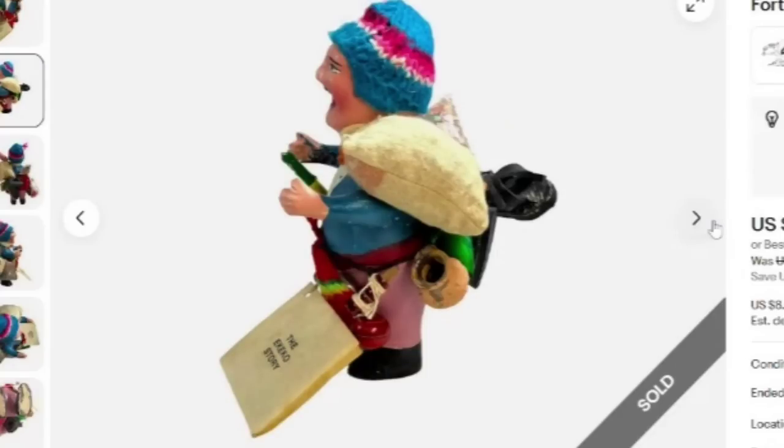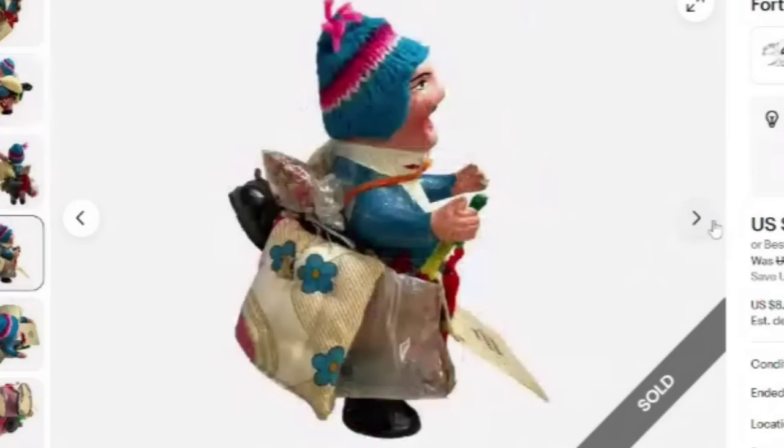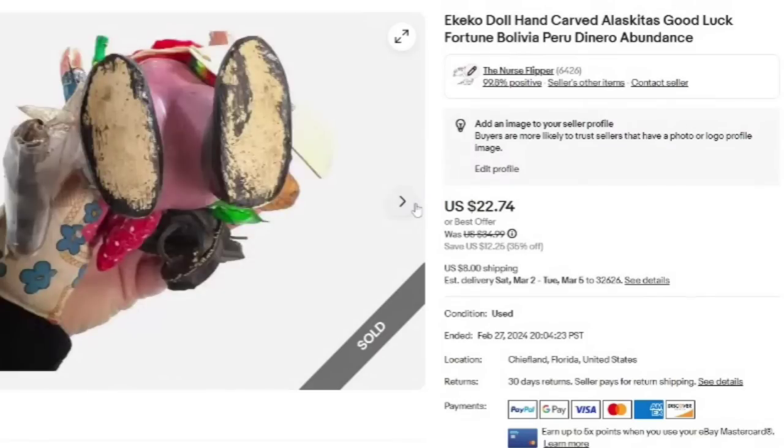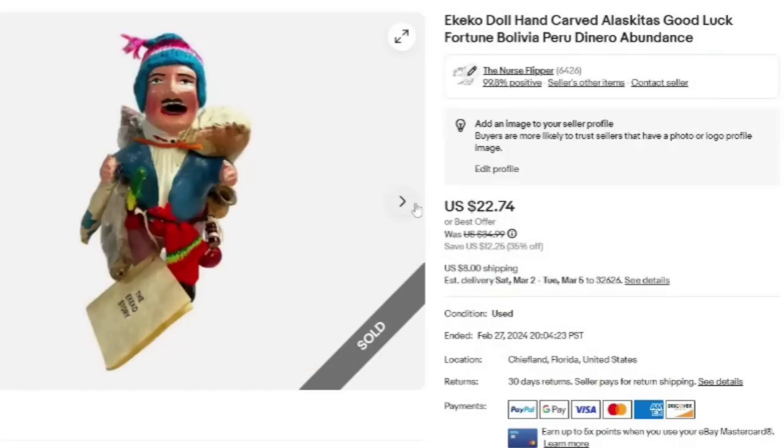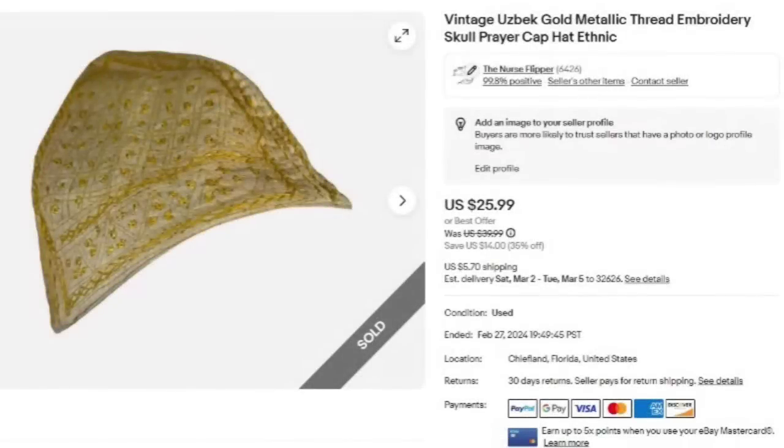You can see here it did have the pamphlet where we were able to identify it. Super cool with all its little stuff. And it has that original story booklet with it and talk about the meaning. Great sale and sold very, very fast. Next is a vintage Uzbek.